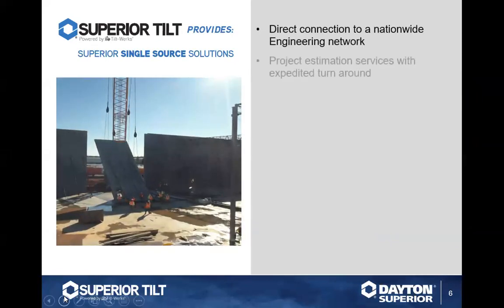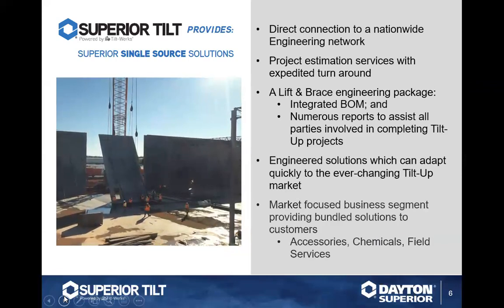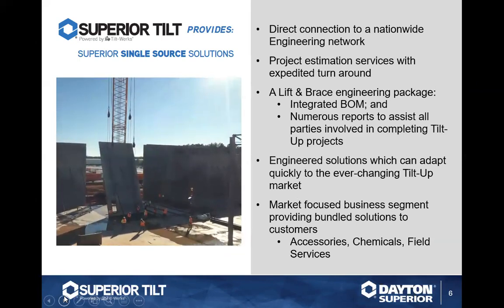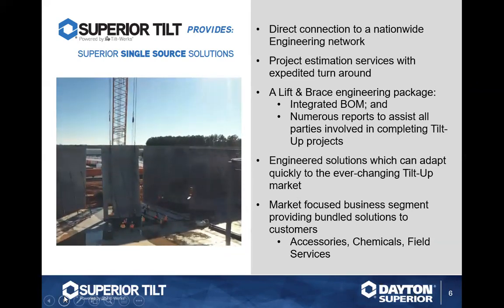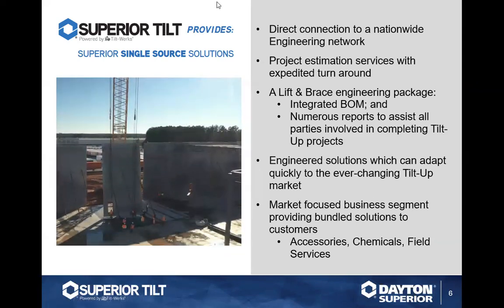Superior Tilt, like I said, the one-stop shop, provides a direct connection to a nationwide engineering network, along with project estimation services with an expedited turnaround, lift and brace engineering packages, engineered solutions which can adapt quickly to the ever-changing tilt-up market, and a market-focused business segment providing bundled solutions to customers: accessories, chemicals, engineering, field services, you name it.